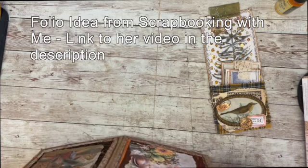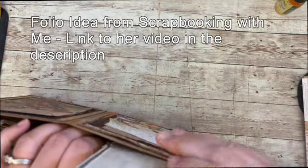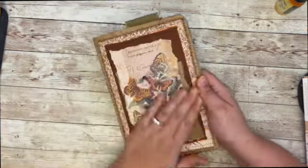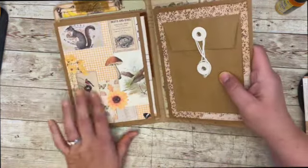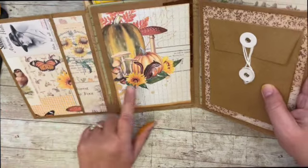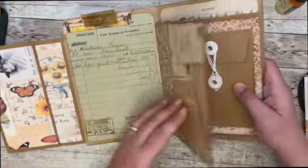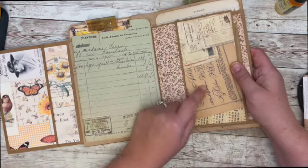Oh no, did it glue? Oh, there we go. Whew. And this is also a tag spot like that. So this is from Song of Autumn, and then this is from the freebie from Friday. I think that is too. That's from Autumn Splendor. That's a Tim Holtz paper. Scrapbook paper, that might be Tim Holtz.